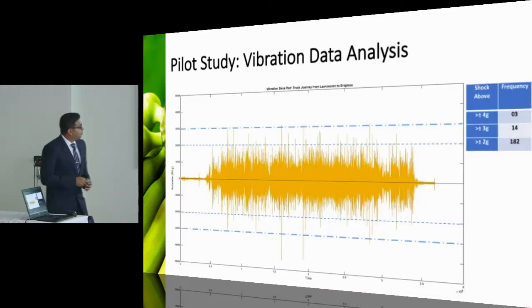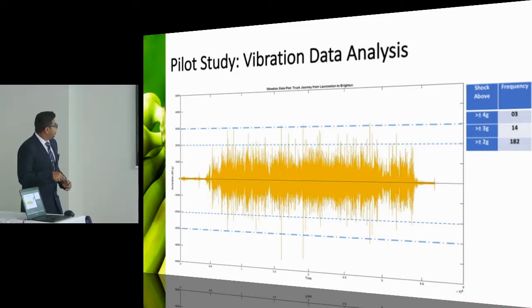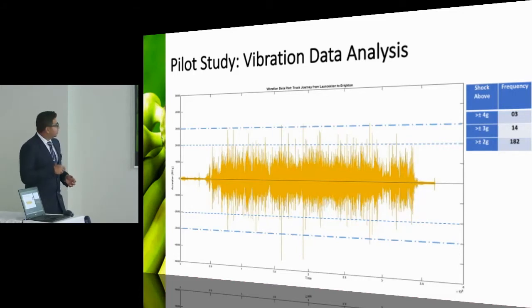And this is what the vibration profile looked like from Launceston to Brighton in Hobart. This is the time series data. X-axis is the time, and y-axis is acceleration. I don't know whether it's clear. Acceleration in milli-Gs. So G is the notation for Earth's gravitational acceleration. So this is in milli-Gs, which means it's multiplied by 1,000.